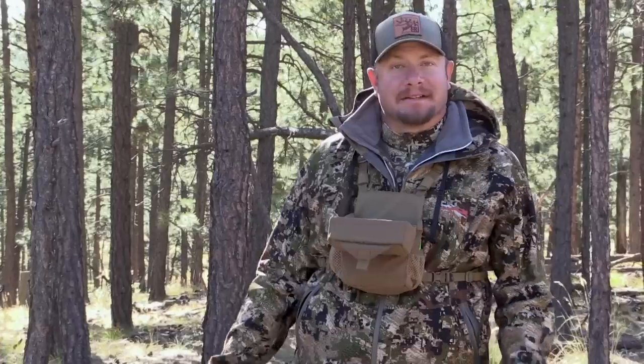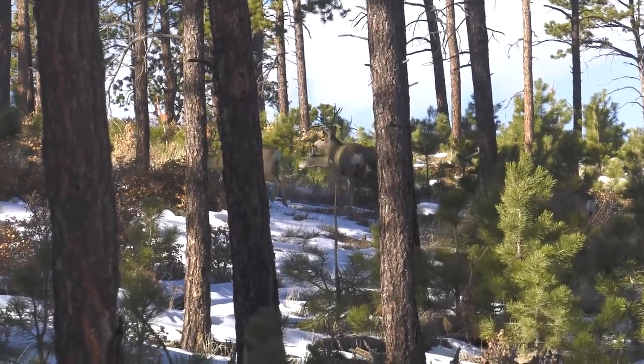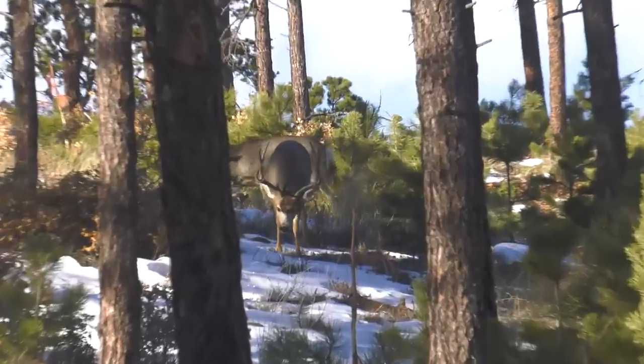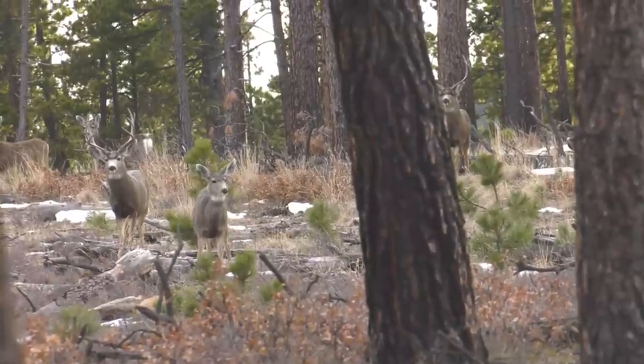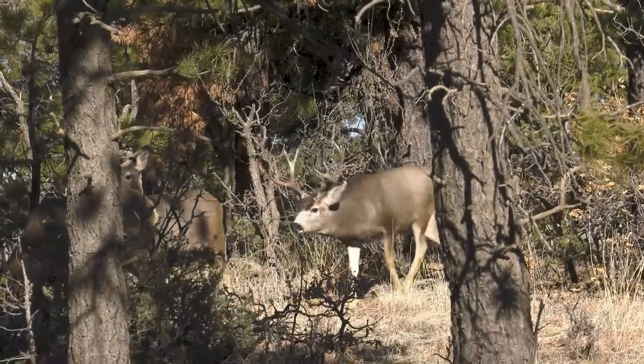Today we're gonna come down here to Southern Colorado on an archery mule deer hunt. It's late season, so they're starting the rut, and we've never done it. We've been down here hunting a lot, but we've never done the late season. It should be a lot of fun, so come along with me as I try and redline the fun meter and shoot one of these guys with my bow.